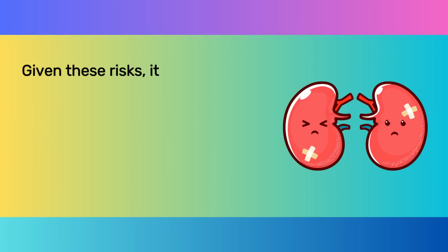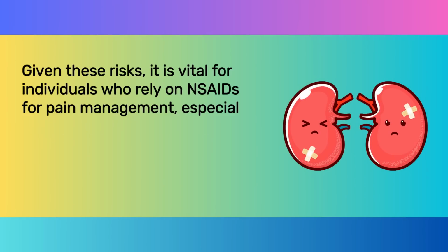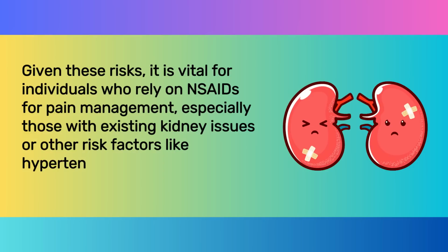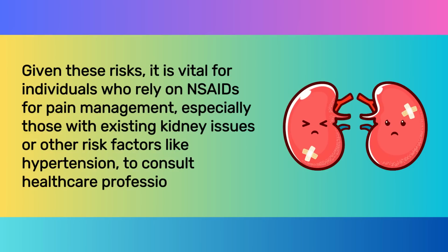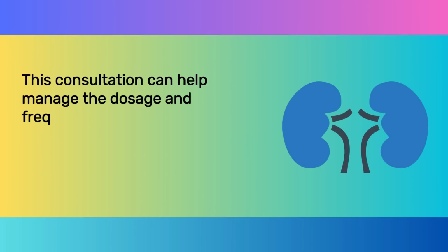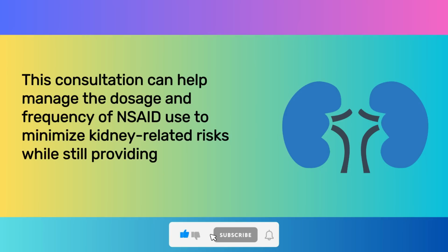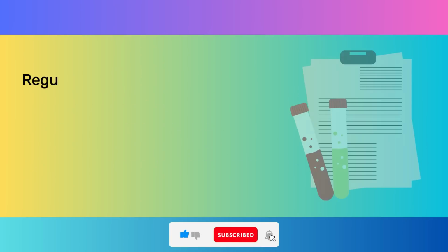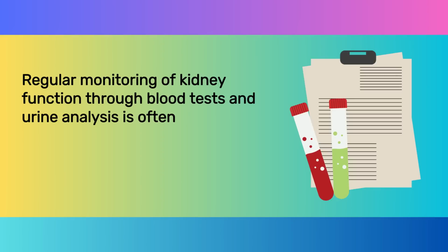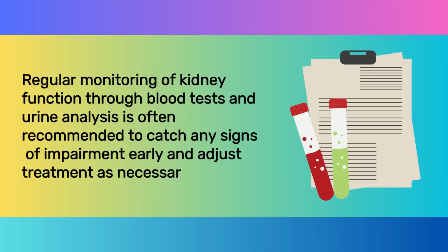Given these risks, it is vital for individuals who rely on NSAIDs for pain management, especially those with existing kidney issues or other risk factors like hypertension, to consult healthcare professionals. This consultation can help manage the dosage and frequency of NSAID use to minimize kidney-related risks while still providing effective pain relief. Regular monitoring of kidney function through blood tests and urine analysis is often recommended to catch any signs of impairment early and adjust treatment as necessary.